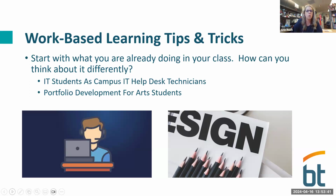For that reason, we work with portfolio development for art students. So it's not just here's your high school portfolio, but they're working with industry professionals and mentors to develop their professional portfolio that they will take out as their means to prepare for employment at that next level.